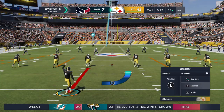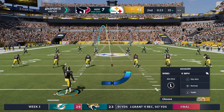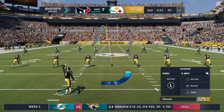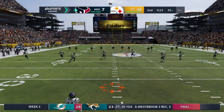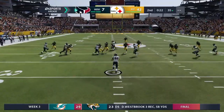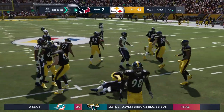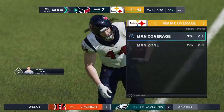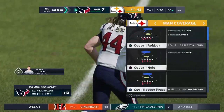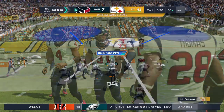The kickoff for Pittsburgh. Boswell now to kick it away after the touchdown. Very short kick. This will be taken by one of the up men. Now a crease here as he's past the 30. Texans take over 1st and 10 at their own 36-yard line. David Johnson now gears up to help lead this offense back on the field.